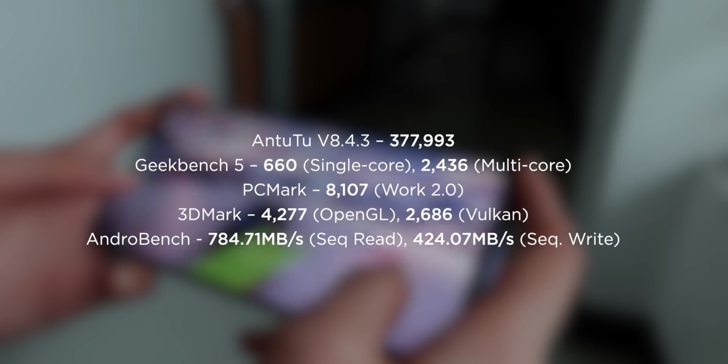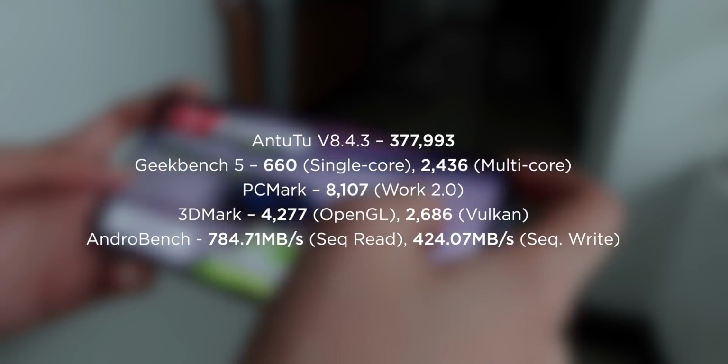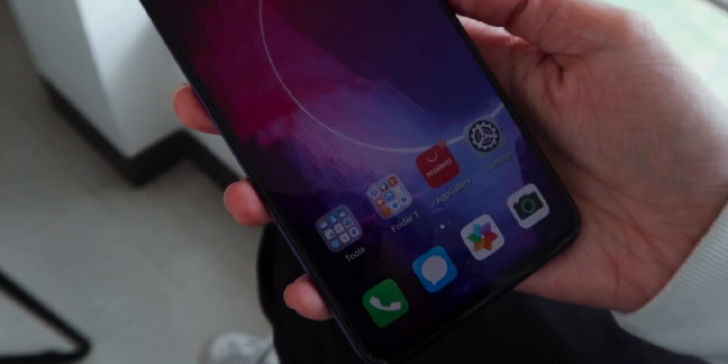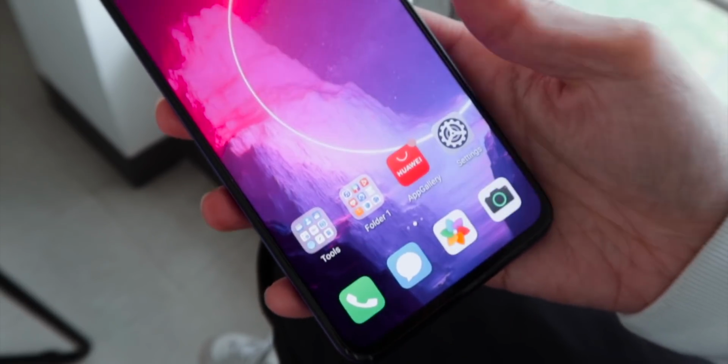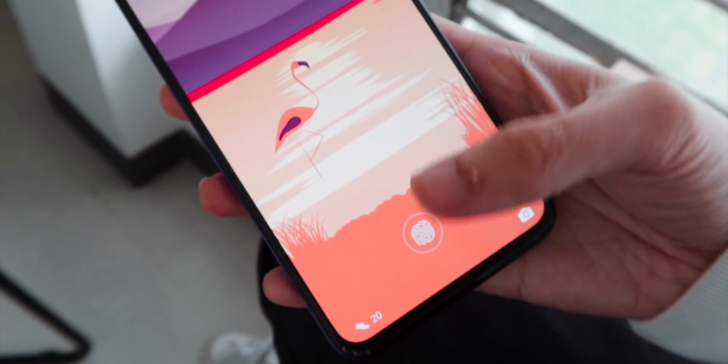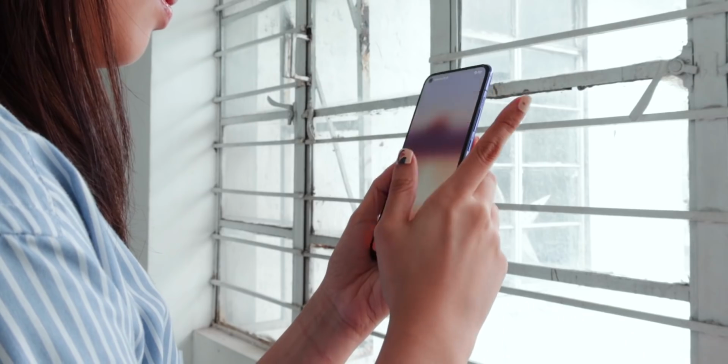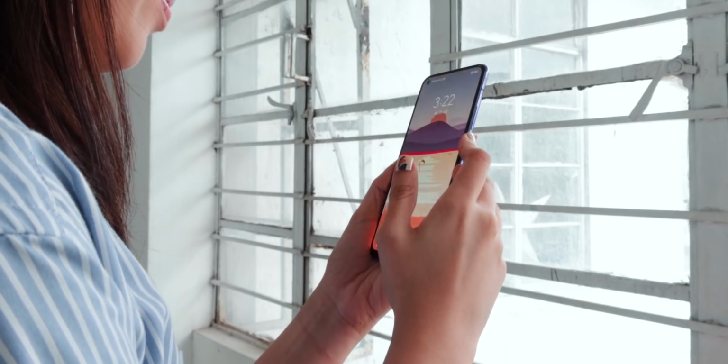Evidently, the results are just a little higher compared to the ones we got on the Nova 7 SE. For biometrics, the in-display fingerprint scanner works accurately and quickly most of the time. The placement is just a little odd since it's leaning more towards the bottom and not the middle of the display, so you have to adjust your finger lower. Meanwhile, the face unlock works rapidly and reliably too.